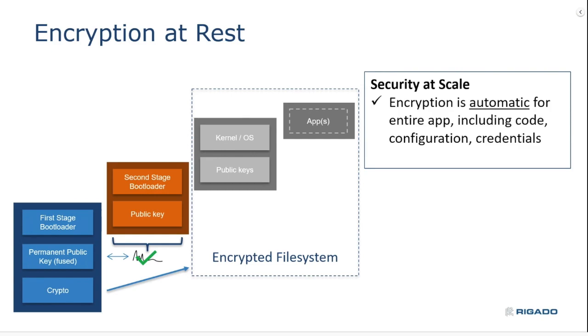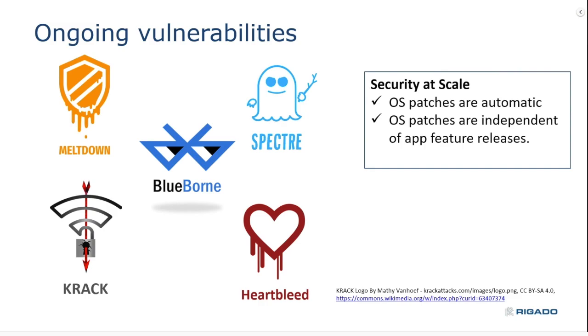So solving the tampering or changing application issues and solving security for encryption for configuration and credentials, those are really important for devices that have physical access, where an attacker could actually get their hands on them. But those are not the only threats that IoT devices have to stand up against.